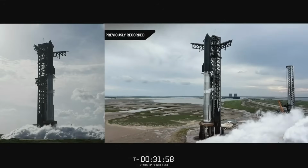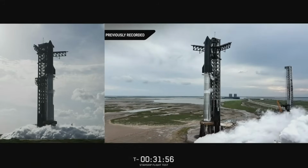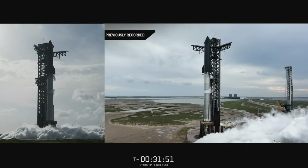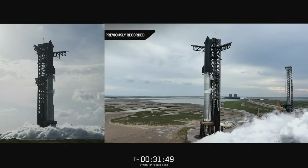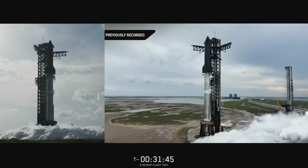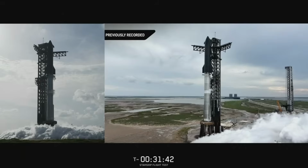Mm-hmm. And I think you can see there, and with the factory shots you saw earlier, again, we've got Flight 10 on the pad, but we've got many more behind it. Yeah, so I posted a video yesterday of just a brief scan of part of the Starship factory, and you can get a sense of the scale of the factory.